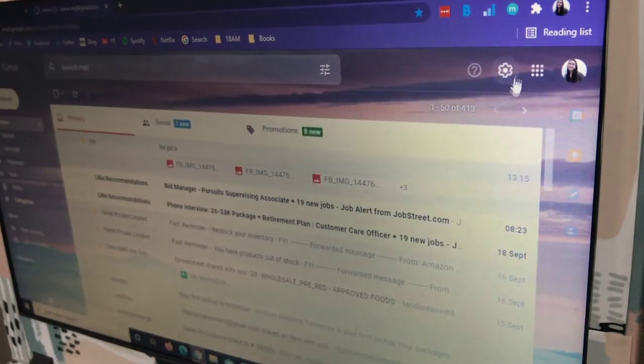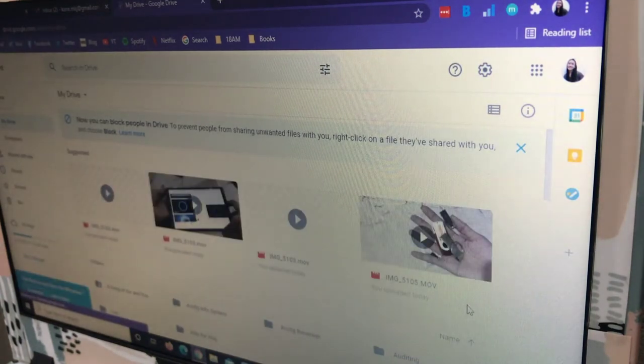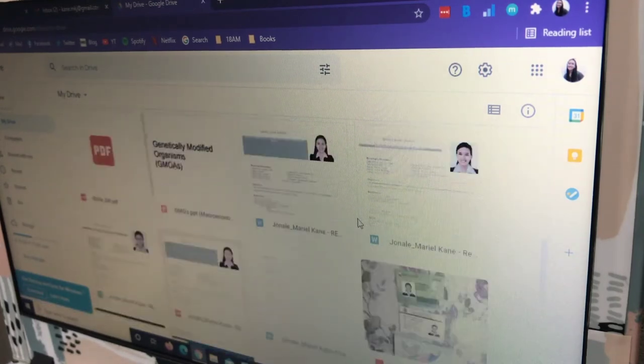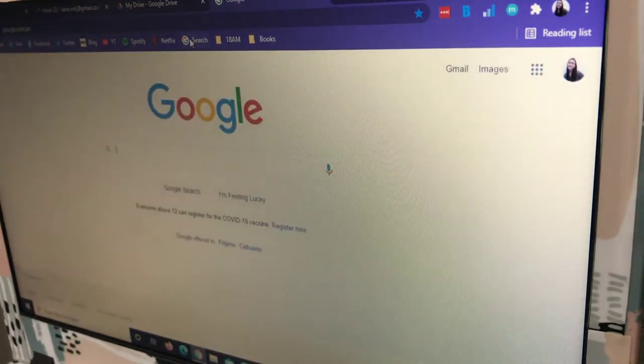So of course, you need to have your resume or curriculum vitae or CV. What I did is I used Google Docs and I saved it in Google Suite, so I wouldn't have any problem sharing it by any means. And also, I saved a picture or scan of my IDs just to be sure. Well, you need to have one because you need a proof of your identification.